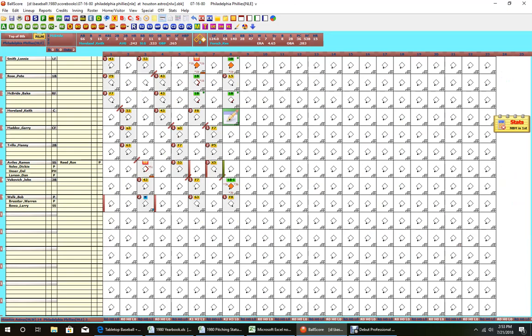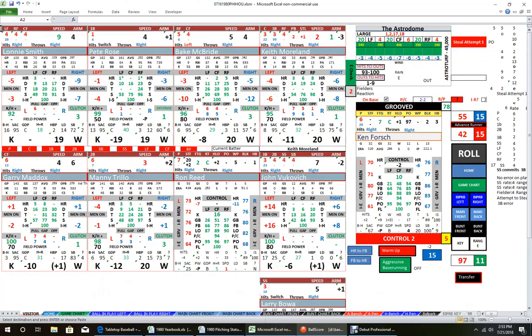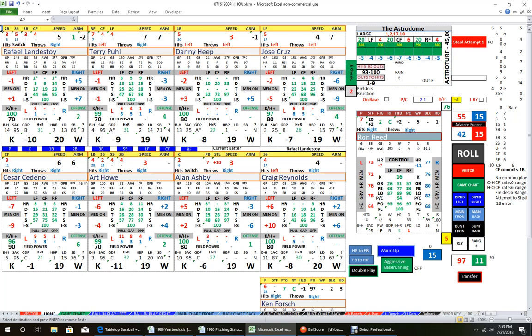So, bottom of the eighth. And that's definitely keeping Reed in there. As he's rated 2, he doesn't have to roll for anything against Turk Pool. And let's see how he does. And that'll be an out, 74, F-8.